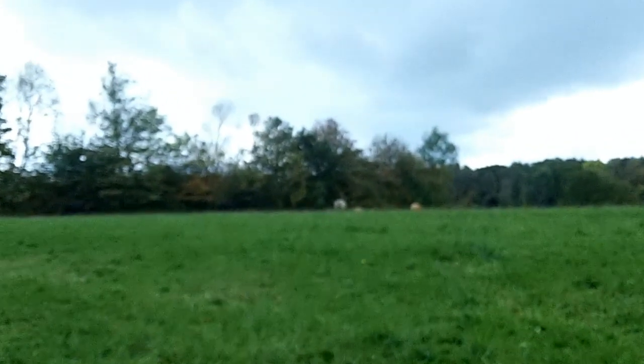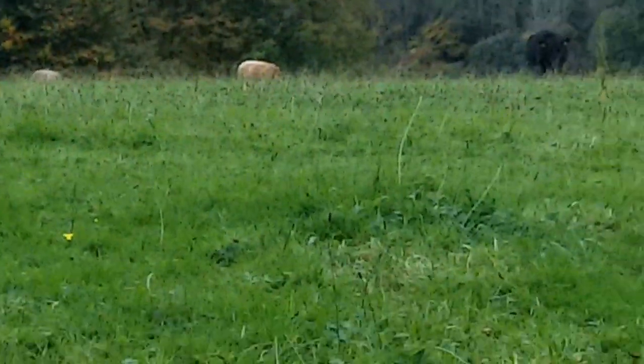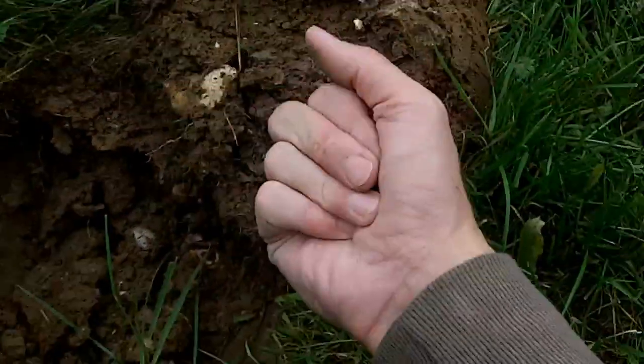The cows are starting to show an interest. They're heading this way, so we're going to get out of here. Right, see you on the next one.